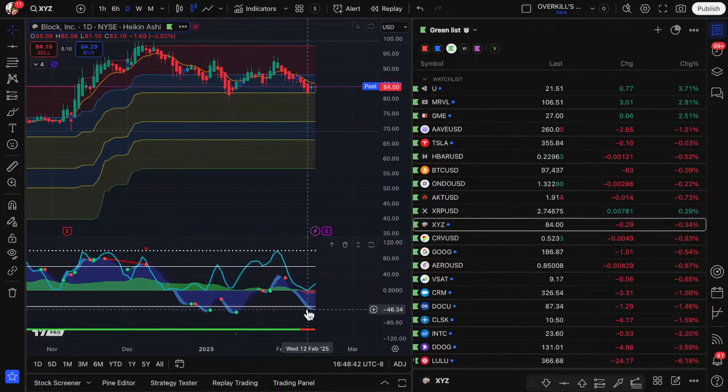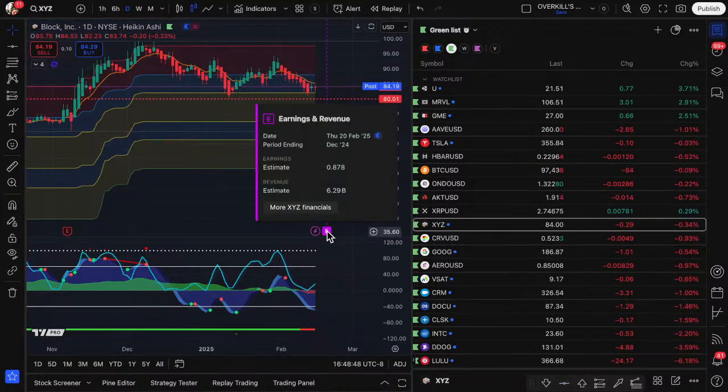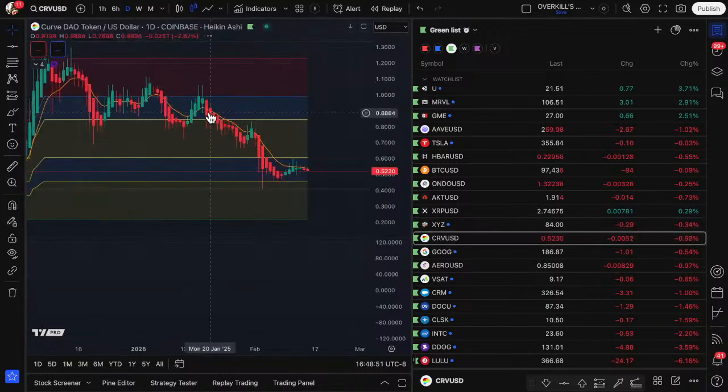XYZ, this is Square. This one's sitting right on the top of the golden zone. I like this one as long as it can hold on to 80. I'm just looking for that green dot this week. They also have earnings, it looks like, next Thursday.